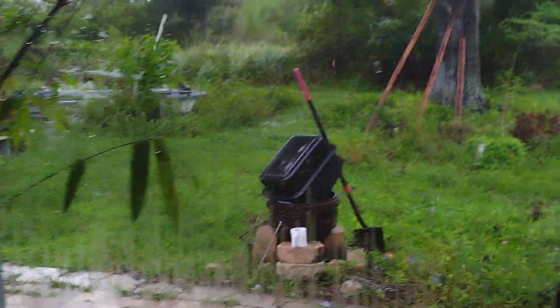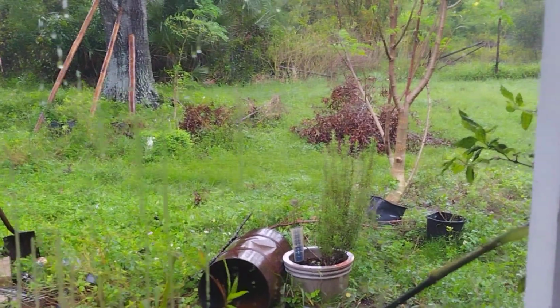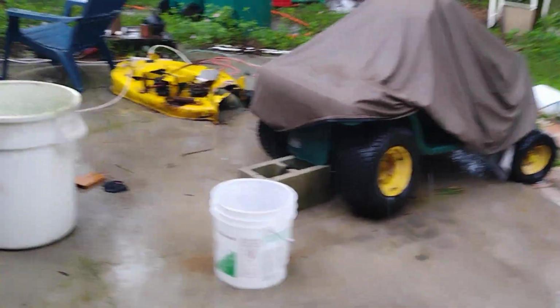There we go. See, it's not so bad out. What is it like? 12:40 already. Wow. Getting late. We have had some rain today. We got 2 inches in the gauge. I'm going to go dump that out right now.